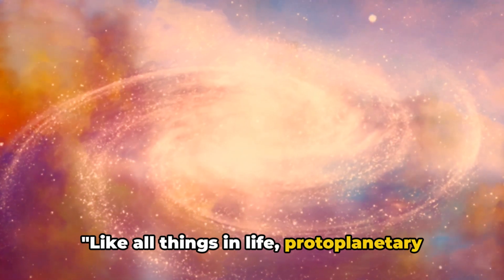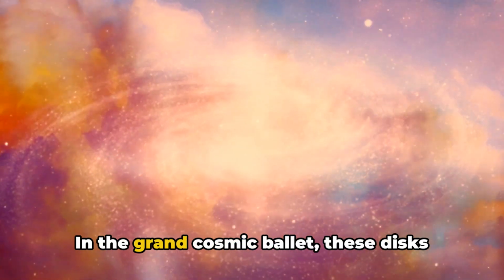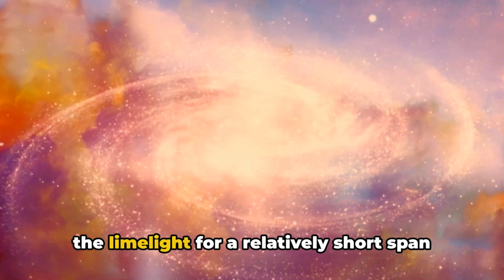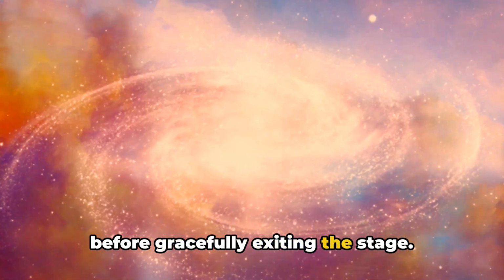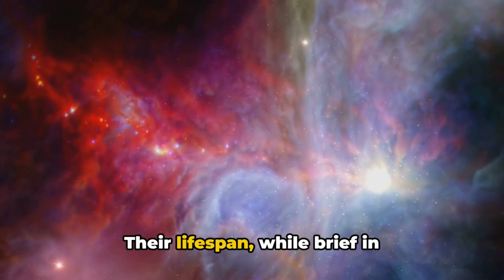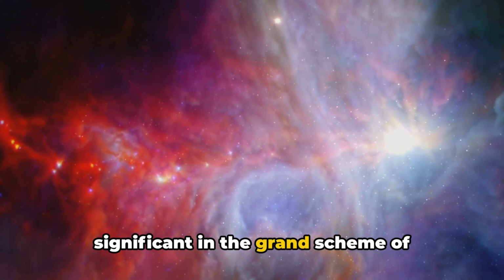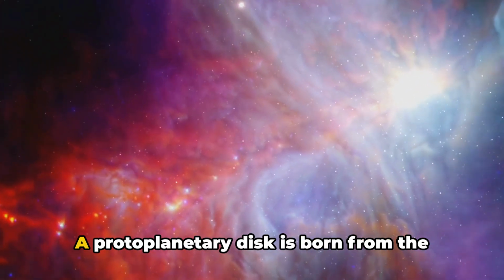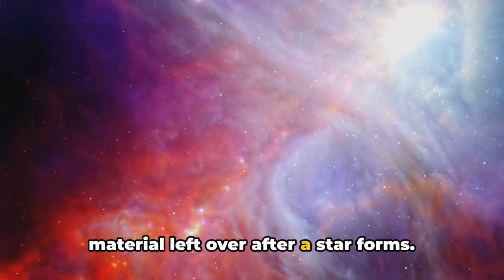Like all things in life, protoplanetary disks have a beginning and an end. In the grand cosmic ballet, these disks appear like fleeting pirouettes, capturing the limelight for a relatively short span before gracefully exiting the stage. Their lifespan, while brief in astronomical terms, is incredibly significant in the grand scheme of celestial events. Let's start at the very beginning. A protoplanetary disk is born from the material left over after a star forms.